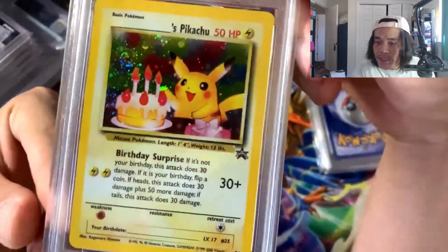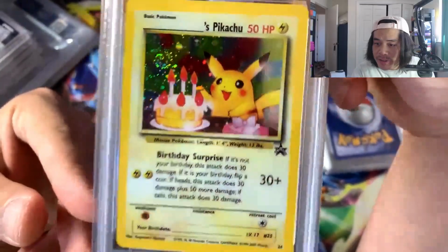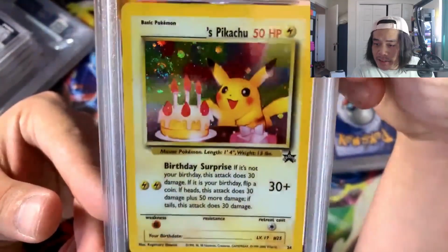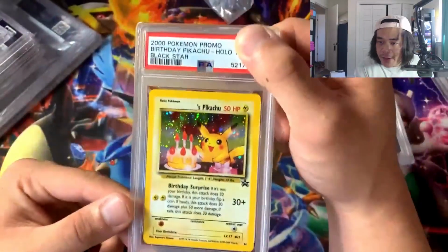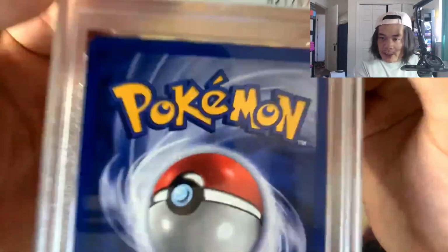Last card from that lot is this Pikachu. Look at that, though. Look at that swirl. I know people love swirls. That swirl is so nice and in such a good spot too. But we got Birthday Pikachu right here. Black Star promo. Flip it to the back for you guys. Guess the grade?